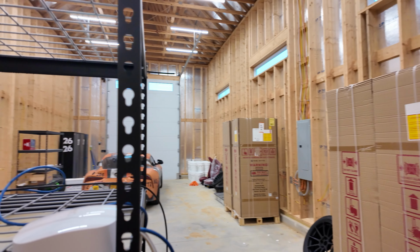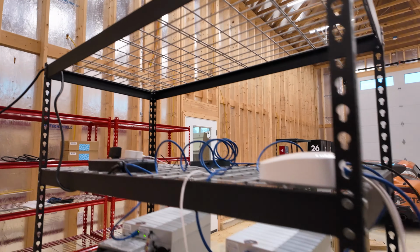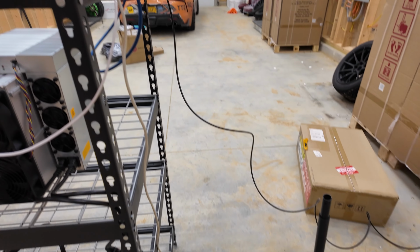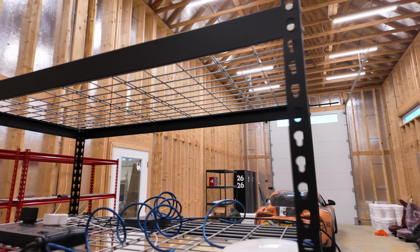So just set up my little handy dandy shelf over here, which by the way was difficult to move by myself. So I employed the jack right here in order to be able to do that. So I kind of was lifting one side and rolling it. I'm sure I looked ridiculous. I'm glad you couldn't see me.